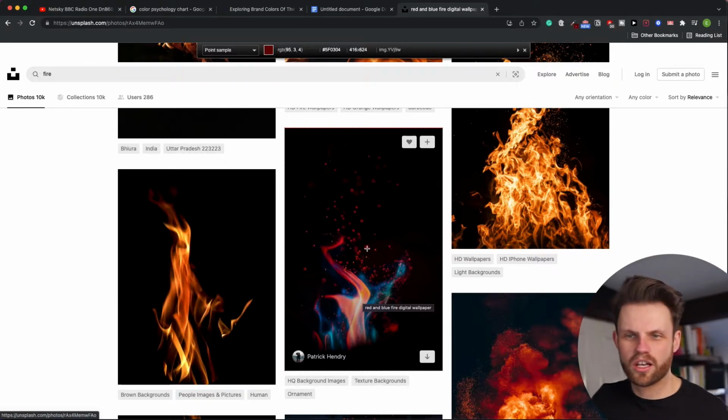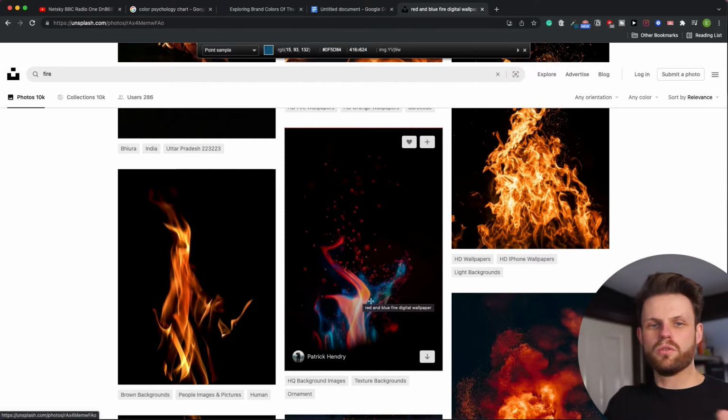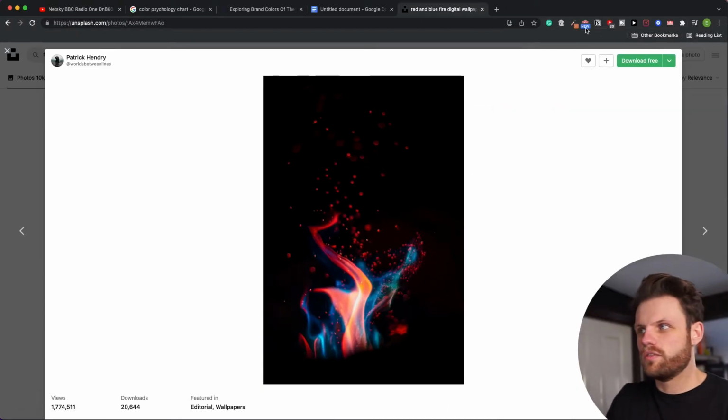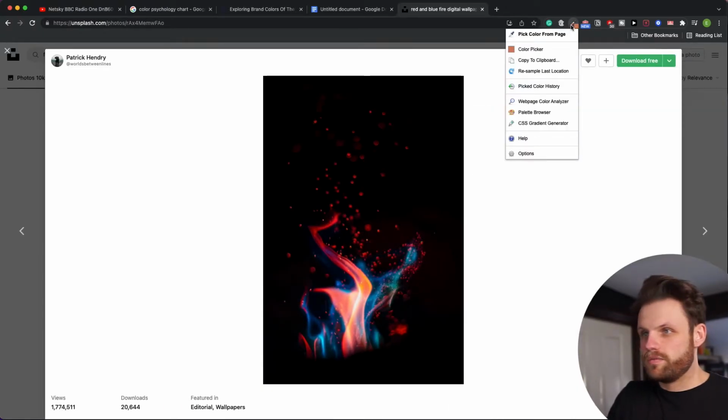This tool is a colour picker tool, it's a Google Chrome extension. I highly recommend you check it out. I will link it below if you want to go find it. There's loads out there, so don't feel like you have to use this one. But such a good tool.